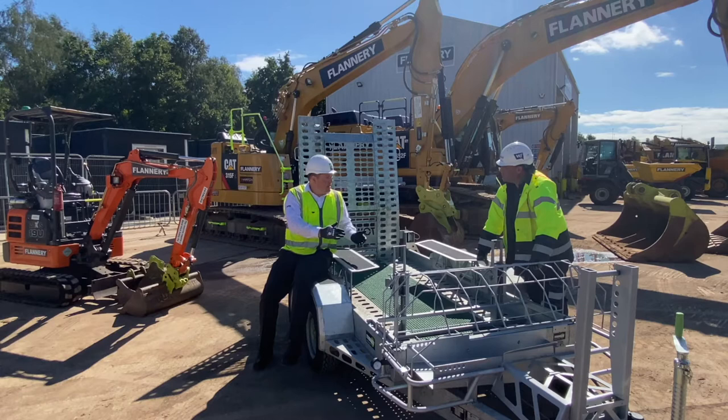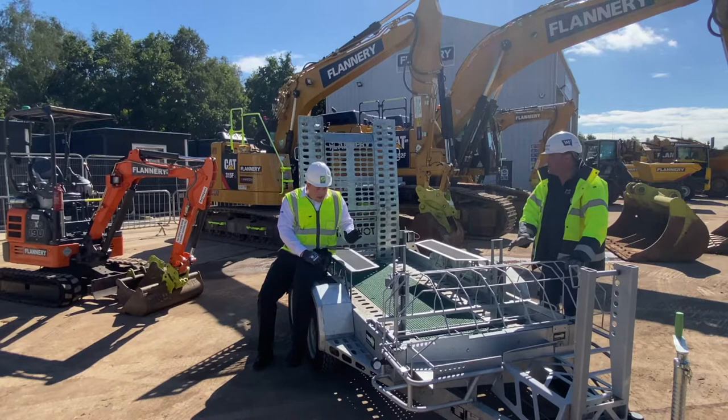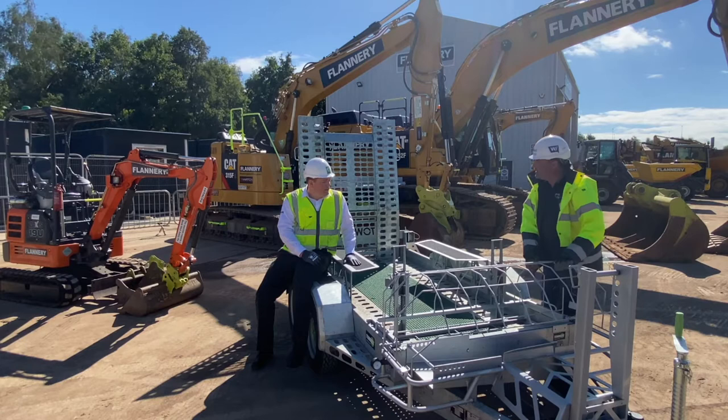So that's quite useful. Tell me about the cage. The cage, Steve. I'm assuming it's not just buckets we can put in the cage, that you can do other things with that cage and transport other elements.